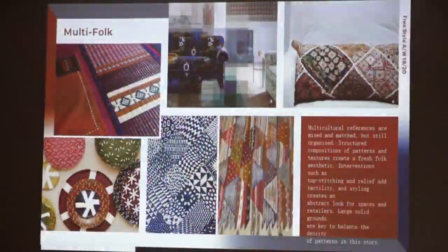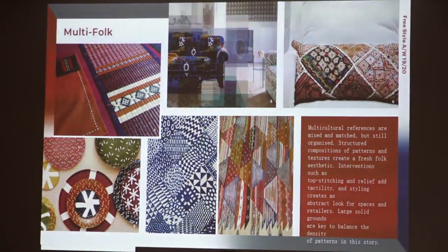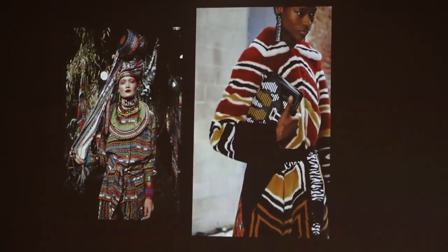Next. Multi-folk. This one is this combination of several ethnic textures and patterns put together. This is the biggest look now. They're putting all of these prints from India, from Peru, from Africa, put together. Next.